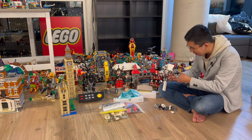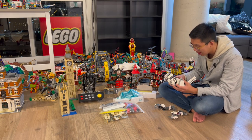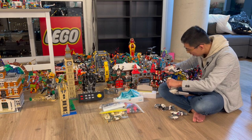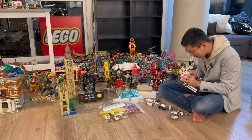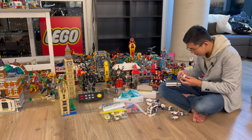Now, pieces are already coming off of these when I'm doing this. I'm not trying to be super, super careful. I'm just really trying to get this all done nicely. So we're just going to remove the upper arms here. Just take those off. Oh, come on. Okay, there we go. I really don't want those to be breaking. So that's how it's going to be done.